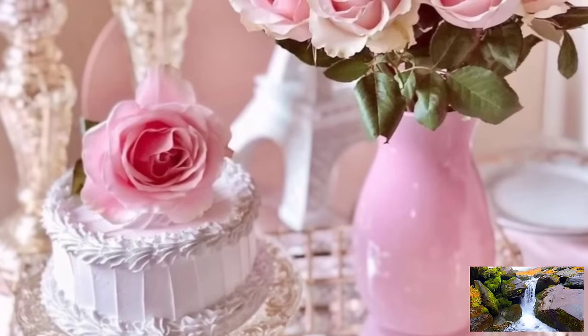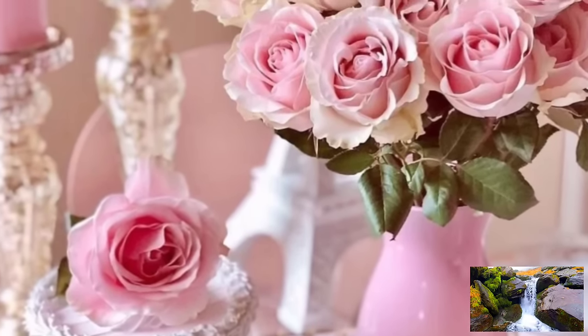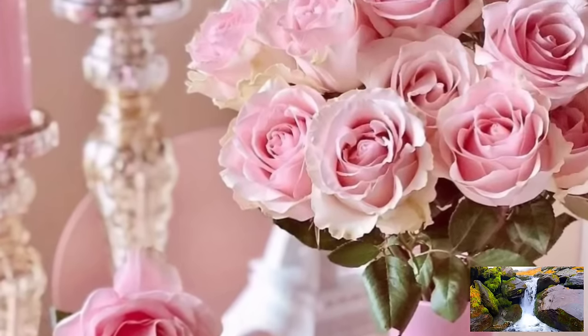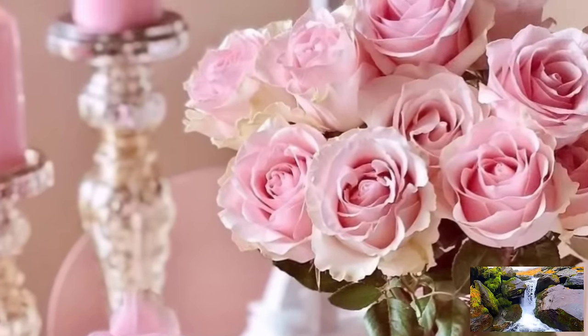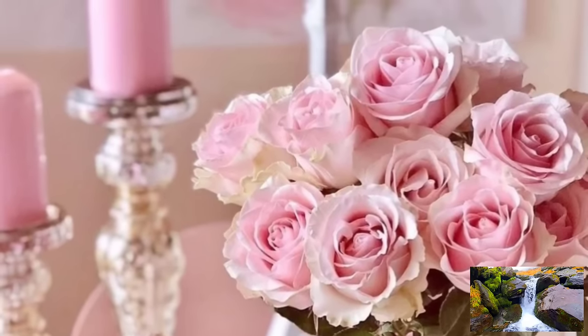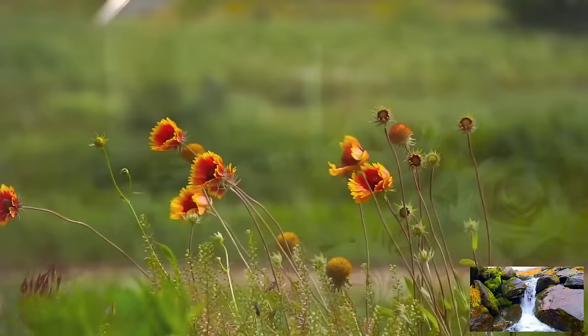Country cottage, shabby chic kitchens evoke a sense of timeless charm and rustic elegance, blending the warmth of countryside living with the whimsy of vintage-inspired decor.